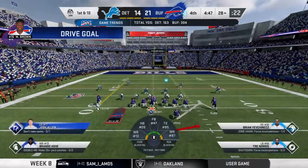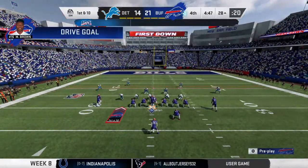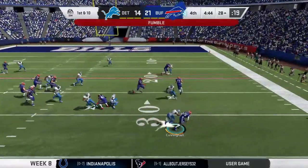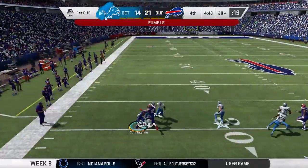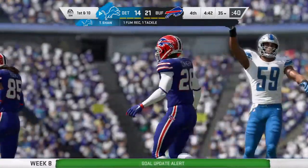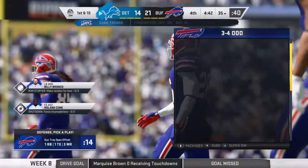On first down, Cunningham. Oh, no, he lost the football. And this is scooped up by the Lions. And the return here is stopped at the 35-yard line.